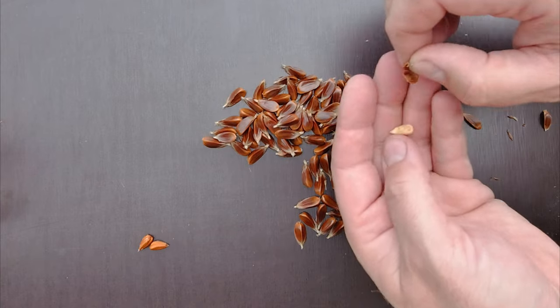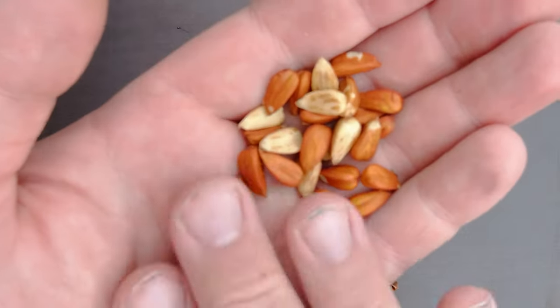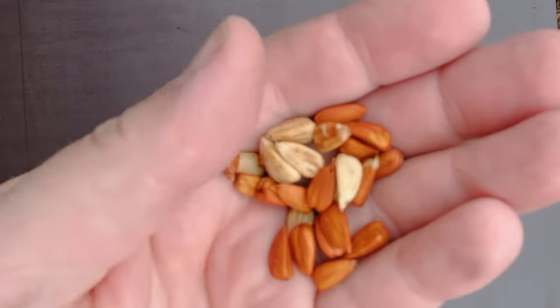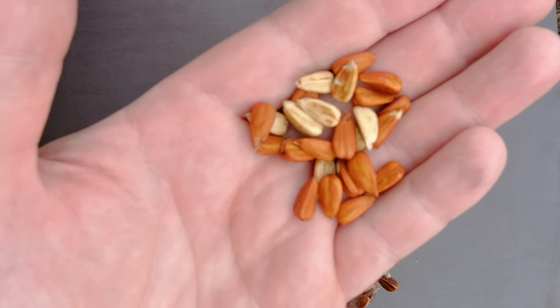There's another one. And that's what you end up with, a pile of beech nuts. You can eat them as they are, but most people prefer to roast them for a couple of minutes. If you eat them without roasting them, they're very soft and don't really taste of very much at all.